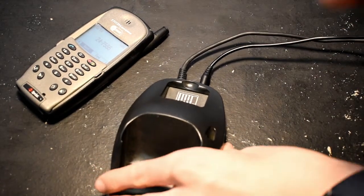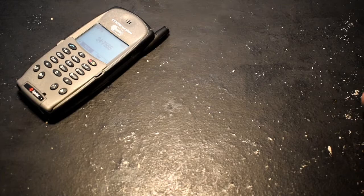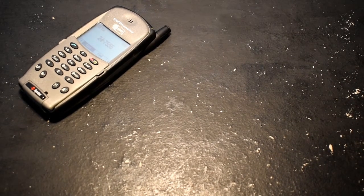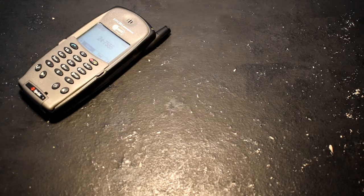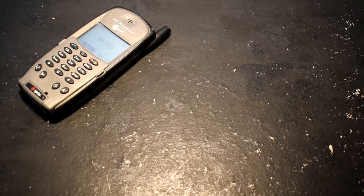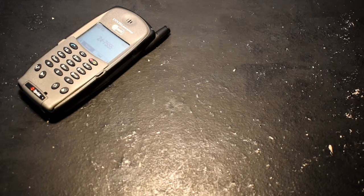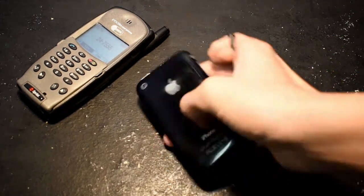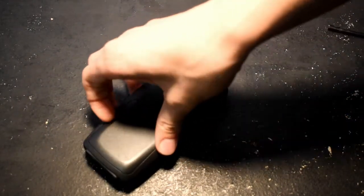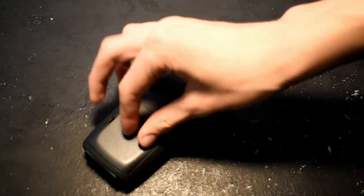So you can have a backup battery, because most phones, except for, of course, the iPhone, had replaceable batteries. In fact, even after the iPhone came out, see, the iPhone, you can't just remove the back and replace the battery. However, on this, you can. I just hit some buttons.